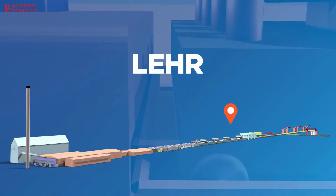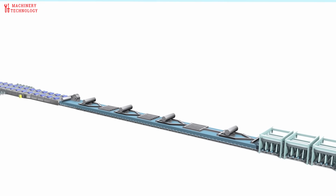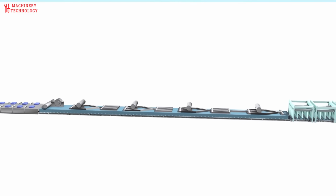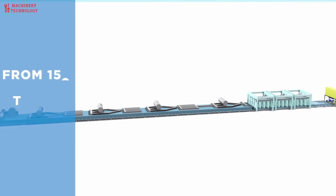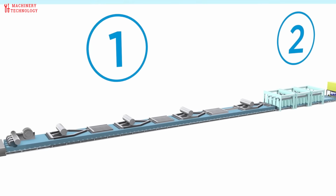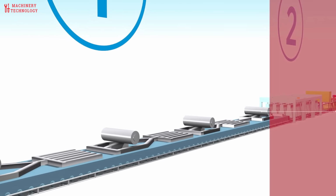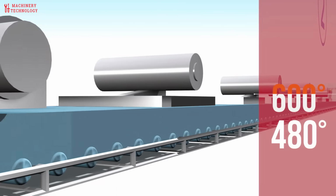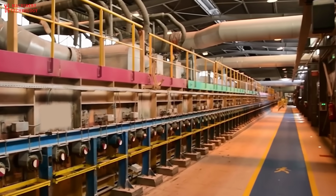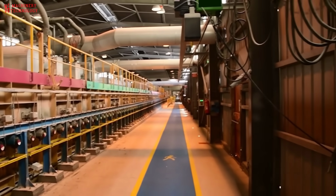In the lehr zone, the glass is annealed and gradually cooled to relieve inner stresses and prevent splitting in the cutting phase. Cooled down too quickly, it would break. The lehr measures from 150 to 200 meters long and is made of two parts. The first one is the annealing zone, where the temperature decreases from 600 to 480 degrees Celsius and where permanent stress is fixed. This is a critical part of the process to give the glass a cutting quality that matches customers' requirements.